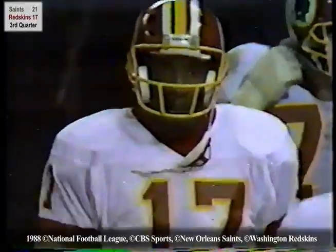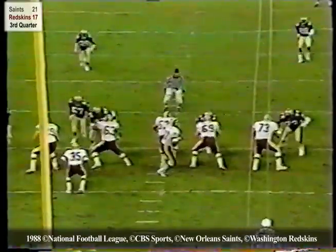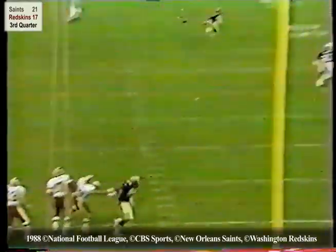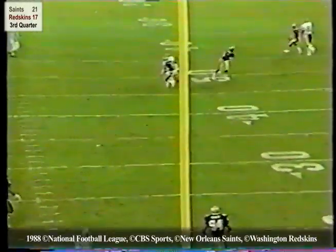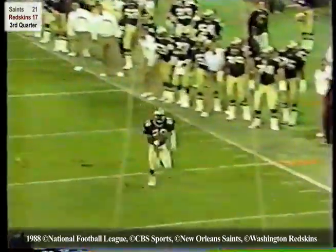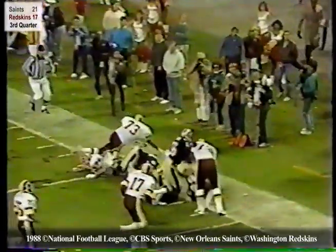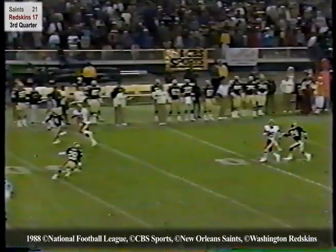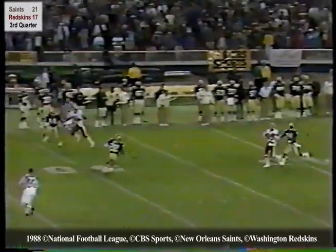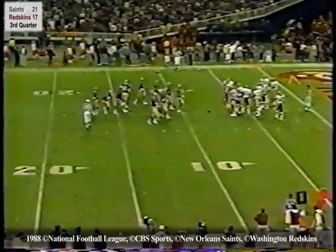44-yard return by Atkins. Gene Atkins is a guy that comes in their nickel package, 6 defensive backs. He's a safety man. Watch him. He's at the top right-hand part of the screen. Just sitting back there. He's not covering man-to-man. He's just sitting there watching the quarterback and reacting to the throw. I tell you, that's what this Saint team does so well. They bend, they bend, they never break. They make you force things. And then when you force things, they bring them right back at you. There's where he is sitting. He's just sitting right there. He's reading both Williams and now the ball. The ball is overthrown, and there he is for the interception.